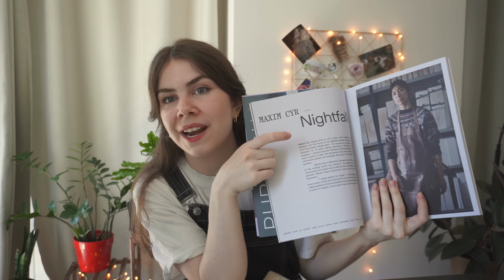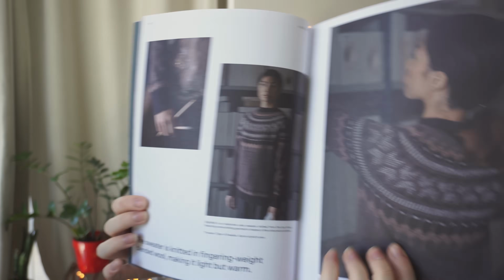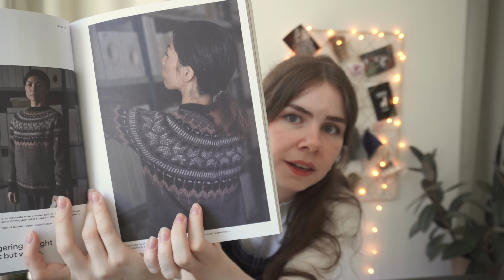And funny enough, I was actually surprised when I read this little blurb about Maxime, because he is a graphic designer from Montreal. I'm from Montreal. And he does illustration for children's books for 15 years. But he is co-owner of the knitting brand Les Garçons. So I just thought that that was really cool. So that made me want to knit the sweater up even more. I mean, look how beautiful this is. It's just stunning.